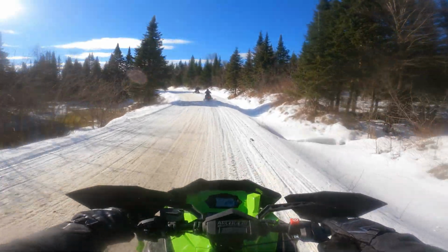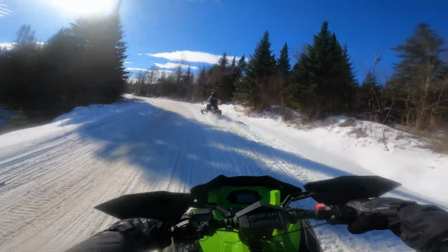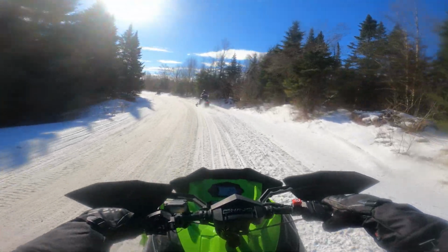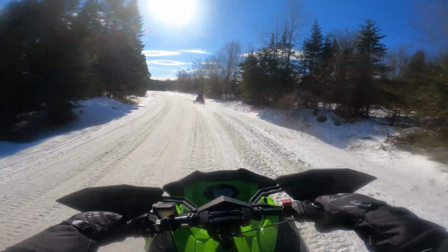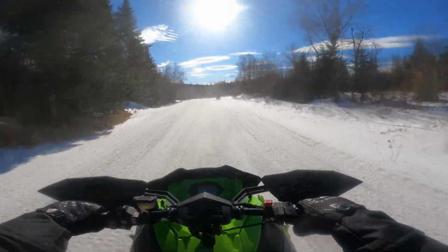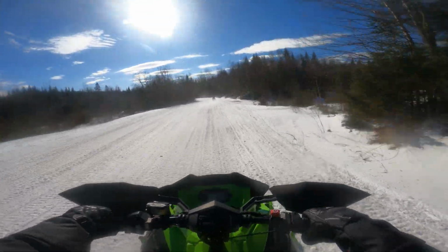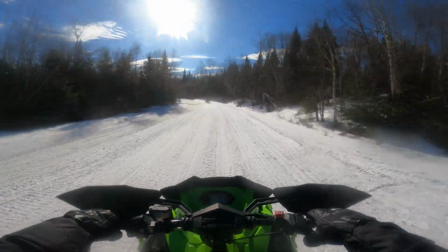Oh, I like the sound of this better. It does sound like a bigger motor. It doesn't sound like it's so high-pitched. Requires a lot less throttle. Oh yeah, that's sweet.